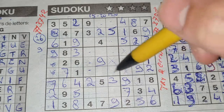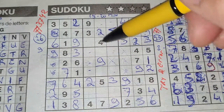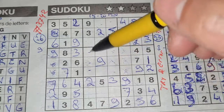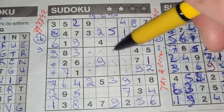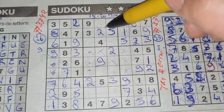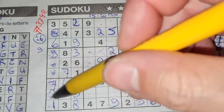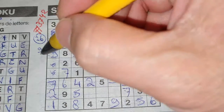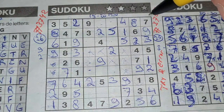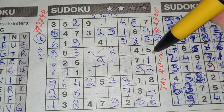We have a 2 in this row, 2 in the middle row, so the row above. The only 3 places for the 2 should be here, or there. We see that 2, no 2 there, here 2, no 2 there. Only place for the 2 should be there. And all the 2s are used. I can see digit number 2.